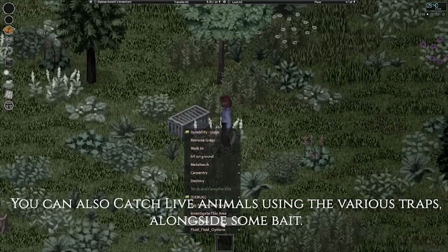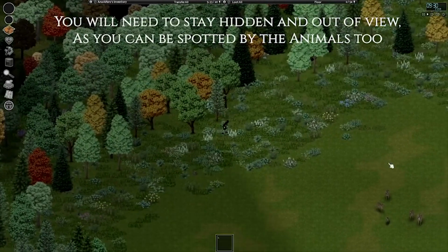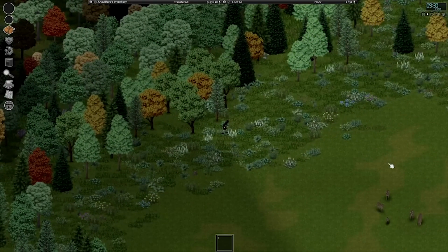For the smaller animals, you can catch them in traps, but for the bigger animals, you'll have to sneak up on them and make sure not to be spotted. If all goes well, this is when you would take your shot.